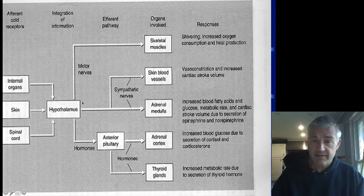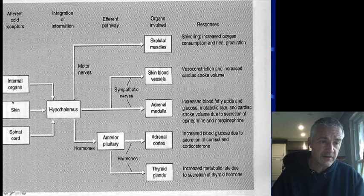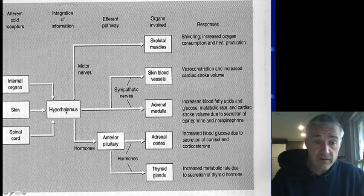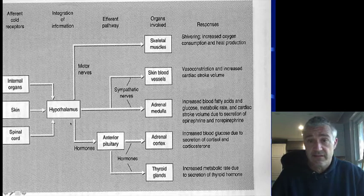So, again, in a simple sense, we can see here where we're taking this information in. We have these different sensory receptors in areas of the skin, the spinal cord, and different organs. They are sending all their information to the real integration center when it comes to dealing with temperature, which is the hypothalamus. And the hypothalamus is really going to direct us through a number of different directions.